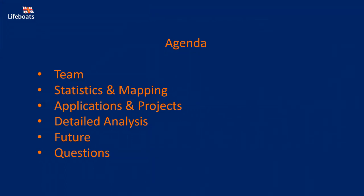So what I'm going to do is talk to you very quickly about the team and then go into these examples. We updated our geospatial strategy at the start of this year. We've now got 6 out of the 7 major departments in the organization using GIS or geospatial data. The examples will cover stats and mapping, applications, projects, and detailed analysis. We'll finish off looking at what we're going to try and do in the future, and then we'll hopefully have some time for questions at the end. So if everyone's ready, let's jump on board.